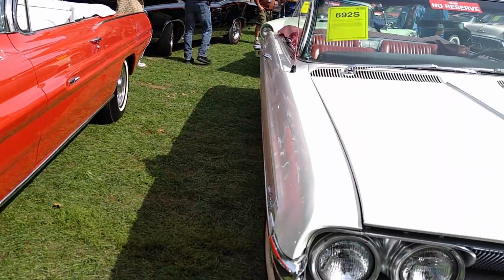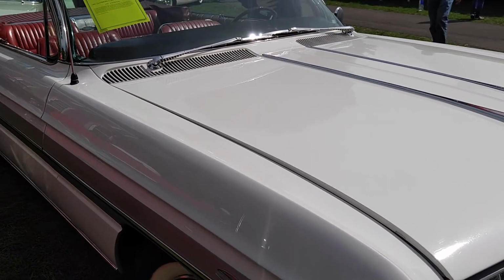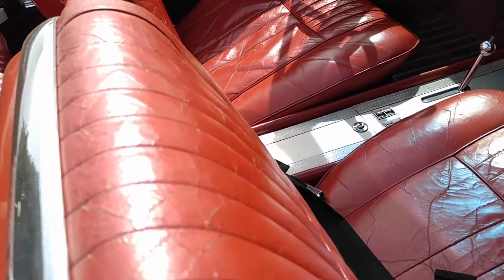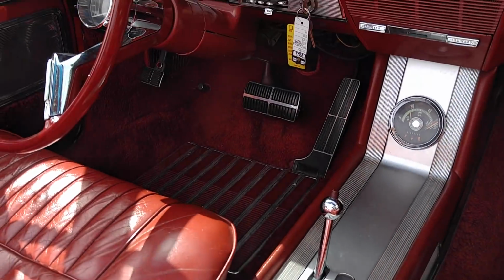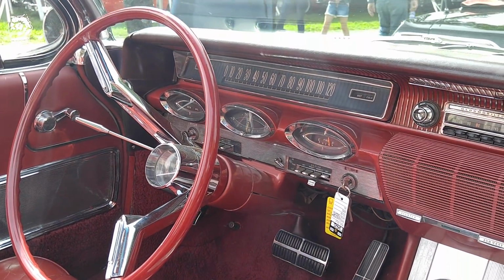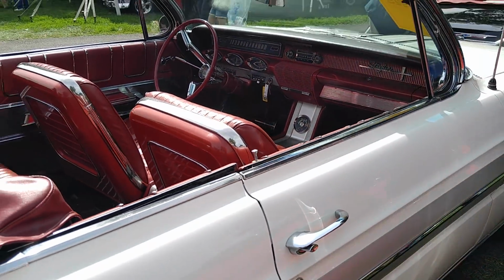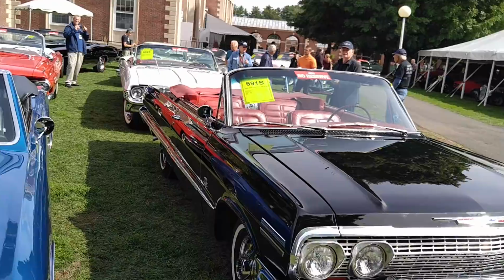What a paint job. '61 Olds Super 88 Starfire with a leather interior, power windows on the console. What a beautiful Oldsmobile. This is not. I gotta be down there to catch the owner of them two cars.